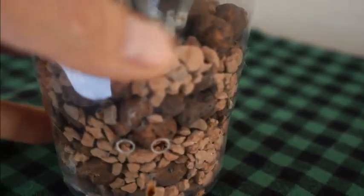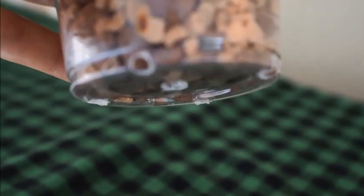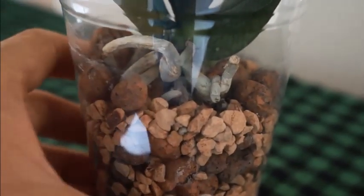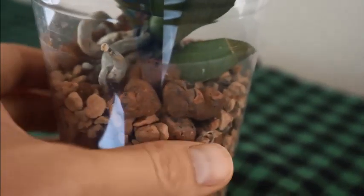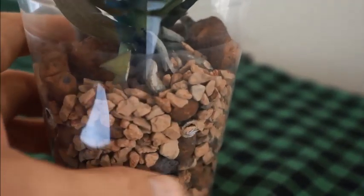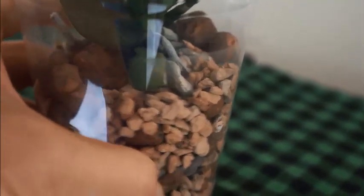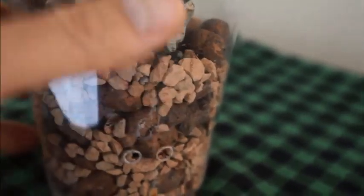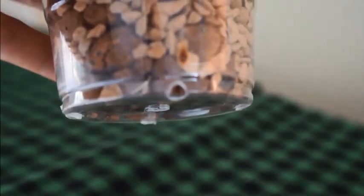So essentially, this one really is a traditional growing method with drainage holes at the bottom. The only difference is that instead of using moss or bark chips, for example, I'm using inorganic media. So this is a mixture of manto clay, the small ones, and then the big one is called hydrocorn. Hydrocorn is different than leca beads.